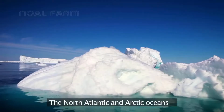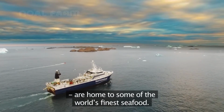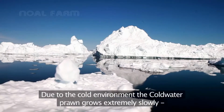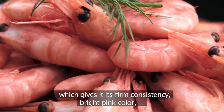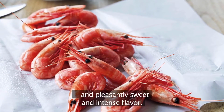The North Atlantic and Arctic Oceans are home to some of the world's finest seafood, and a true delicacy is the cold water prawn. Due to the cold environment, the cold water prawn grows extremely slowly, which gives it its firm consistency, bright pink colour, and pleasantly sweet and intense flavour.